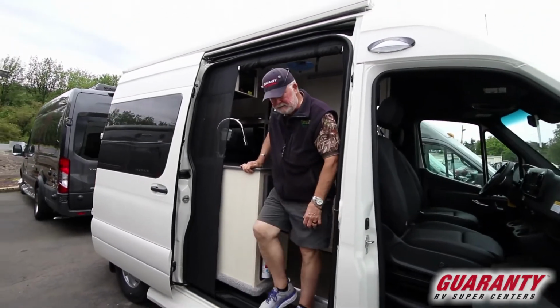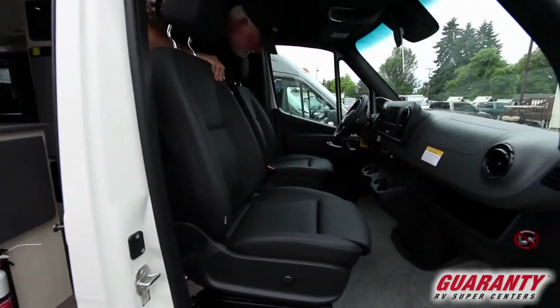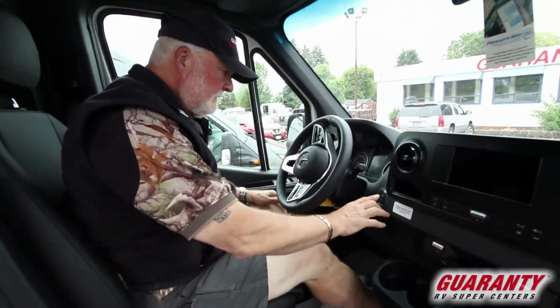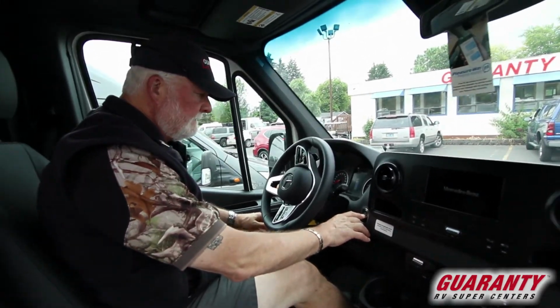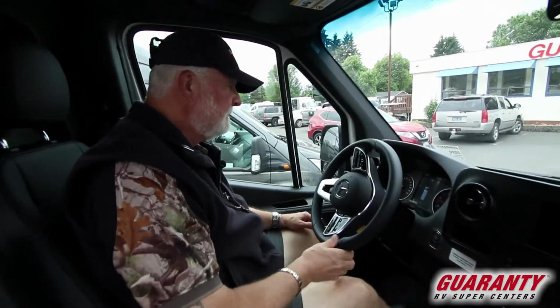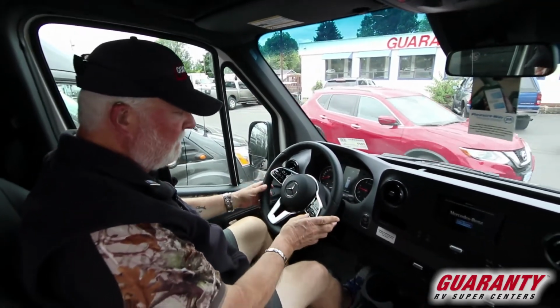Let's take a look at some of the controls up on the dash. If you come on back in here, we'll take a quick peek. Yes, it's got the fob now. You don't need a key. You have all your controls right here.